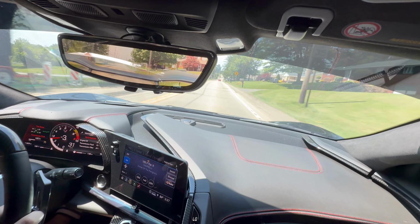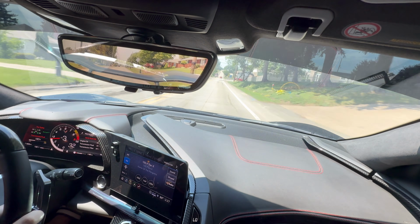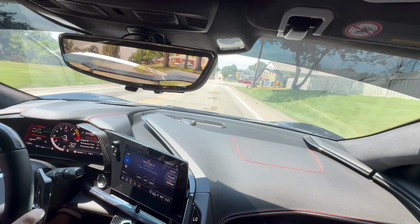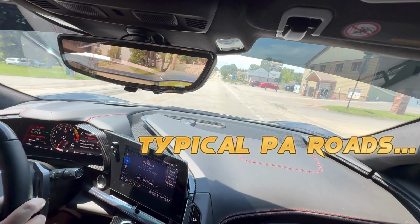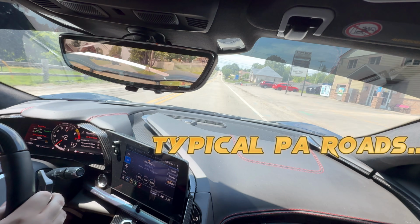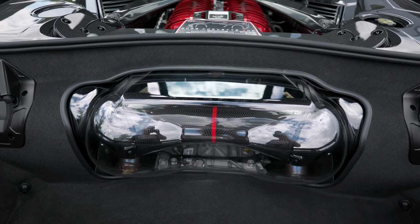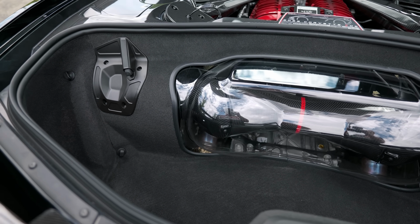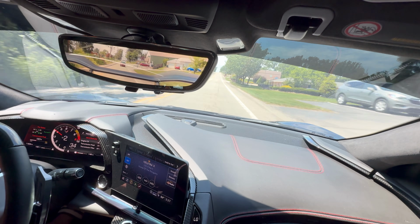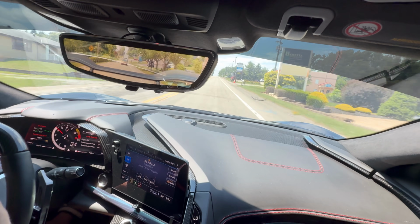So let's start off with the Eventuri Intake. This was one of the very first performance mods I did to the car, and I'll be honest with you, it was almost night and day difference. Whenever I first put that on and drove it again right afterwards, it felt like an entirely new car. There was better throttle response, there was more power, and the best part is that the power came on earlier, so it made the car feel like it had more torque as well.